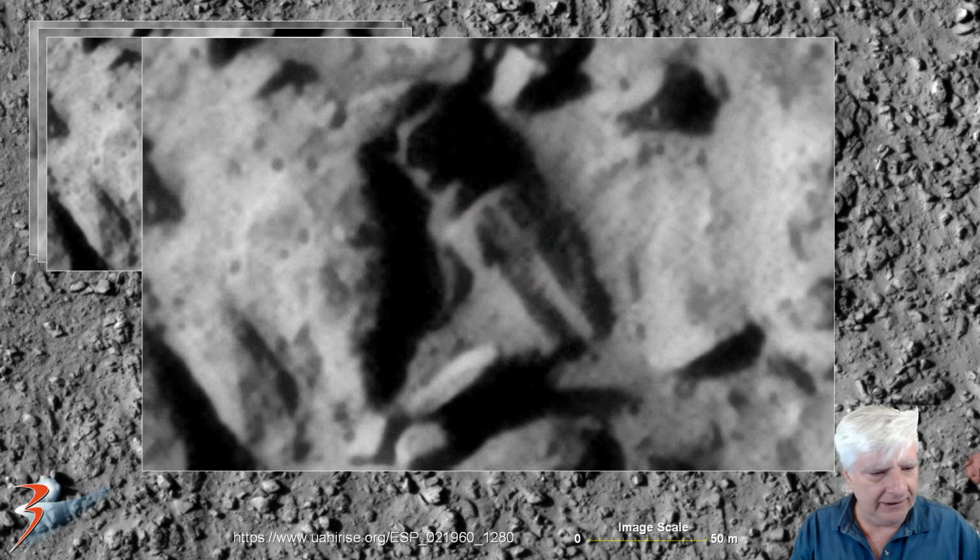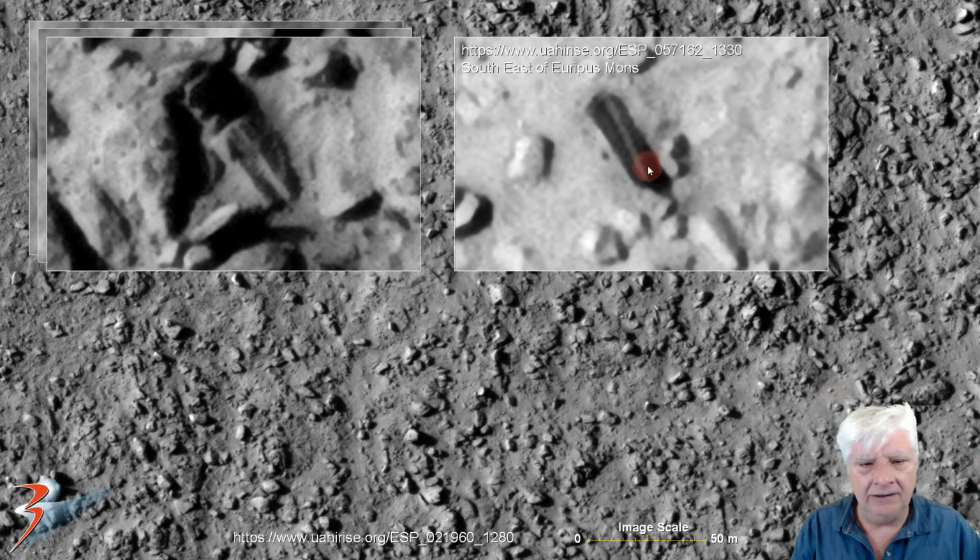Pareidolia perhaps, but that structure reminded me of another one that I spotted southeast of Argyre Mons, also with these two very straight narrow parts parallel to one another. It looks like this one over here to the right is inside an opening over here. It's also got a small hole in the center over there.